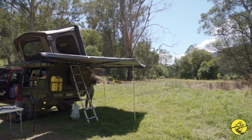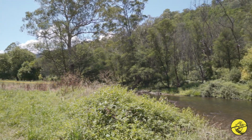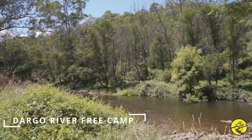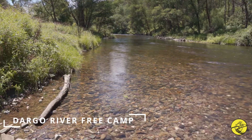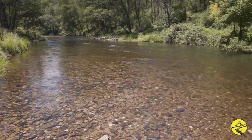Located about 6 kilometres from the famous Dargo Hotel is the Dargo River. There's plenty of free camping here. You can jump in that icy water. It is crystal clear, and it is well worth spending a night or two down here by the river.